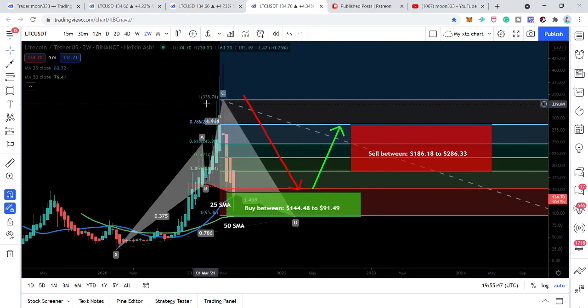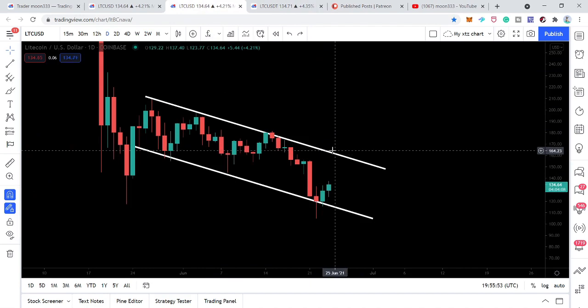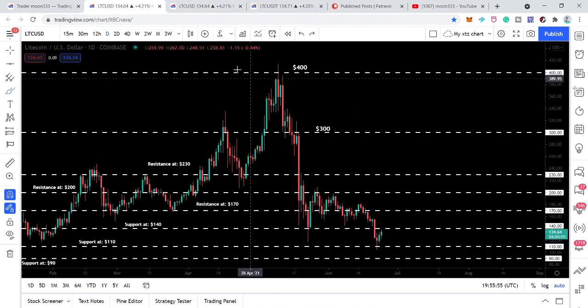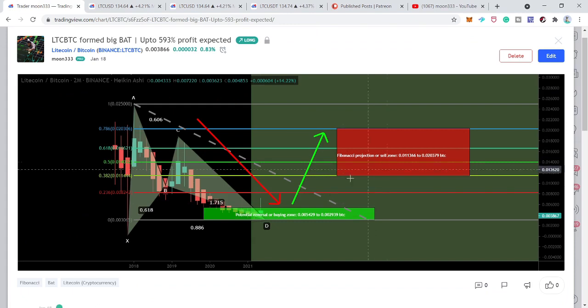I'm expecting that this time it can first help the price action break out this resistance of the channel, and then the price line can also break out this resistance of $400, and it can start its journey towards $2,000 again after the price action turns bullish from here, because we still have this very big bullish pattern with the Bitcoin pair that is still in process. We can see that the first bullish candlestick on the 2-month chart has appeared, and now we can expect a series of bullish candlesticks on the long-term chart very soon.